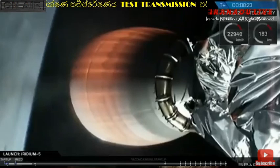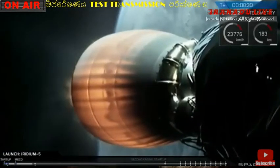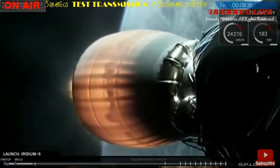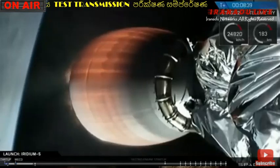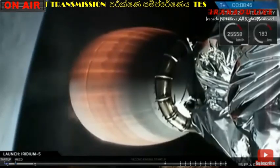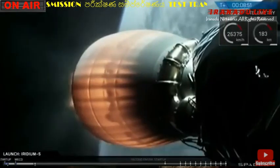Today is also the one-year anniversary of the first time we flew a flight probe in Stage 2, terminal guidance. We're at about a few seconds now.